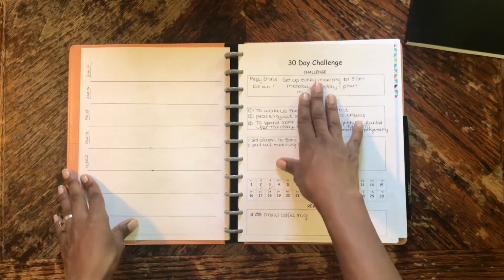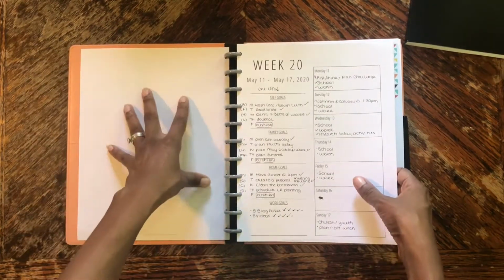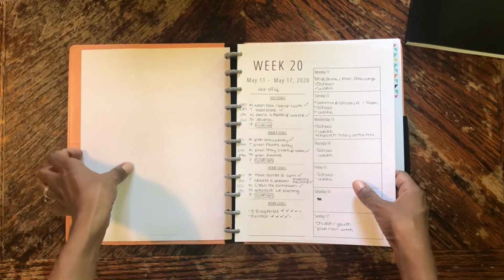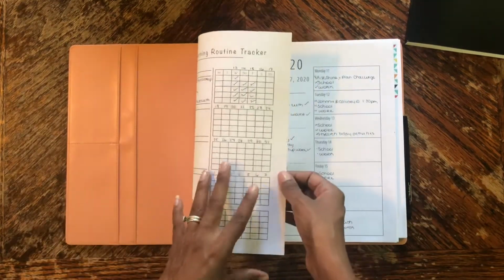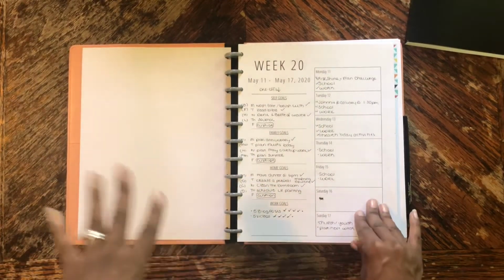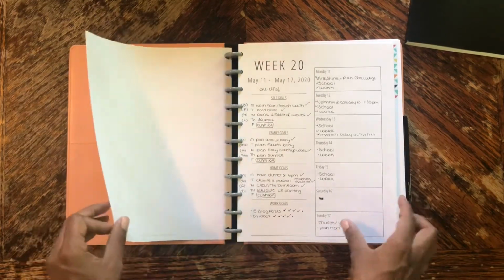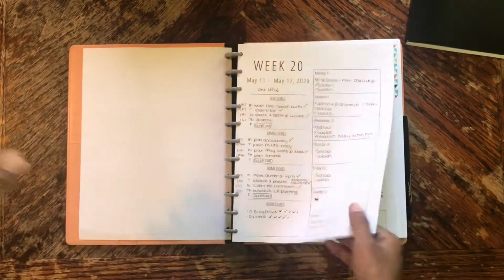30-day challenge page. And as you can see, I don't know if you noticed all these pages, I have also created a dot grid page to go with each printable for extra planning. So typically what I like to do is print like this on this side and then the dot grid on this side, so it's open face like that. But I didn't do that because I didn't know what printable I was making next. So yeah.